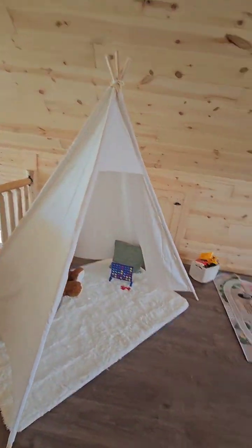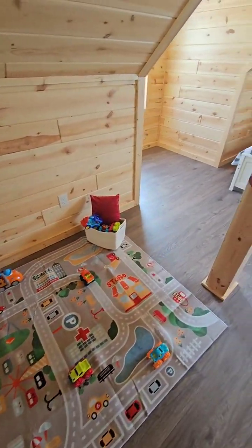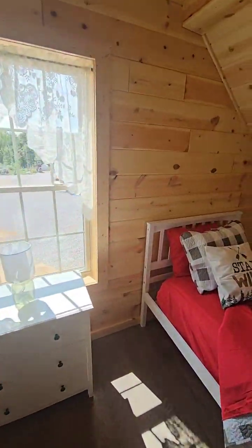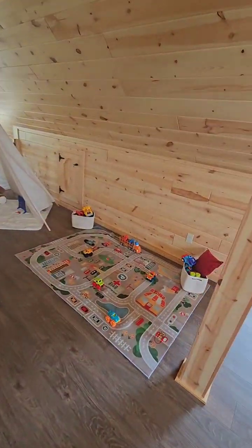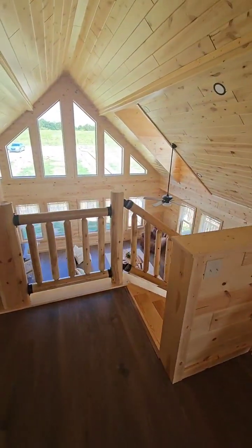Look at that, for the kiddos to play around. My son would love it up here. I'm gonna have to get my son up here in a little bit. I brought my son with me so he can come check this out. They went out to get some lunch, but I'm gonna bring him in here. He's gonna love this. I got an 8-year old, guys, and I can't wait to show him up here.